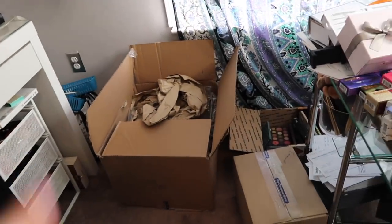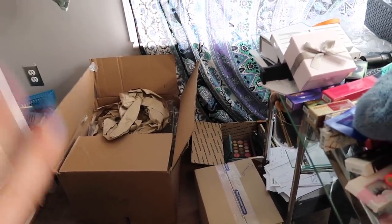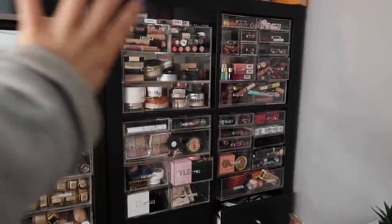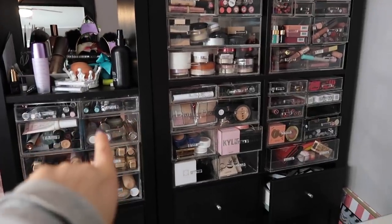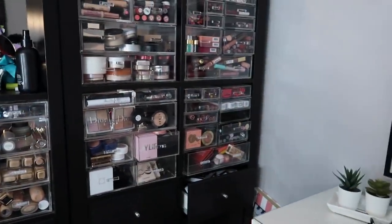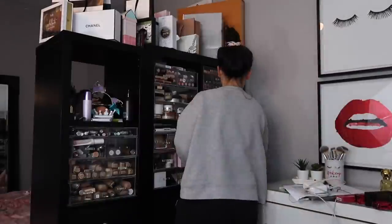So what I'm going to do now is get all of these drawers out. I'm gonna fold down these boxes and then we're gonna start to reorganize the system that I have going on here. I wanna try and just get some of the stuff off the desk so that we can have some empty drawers to put the stuff that's on my desk.